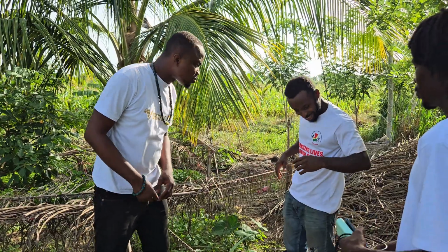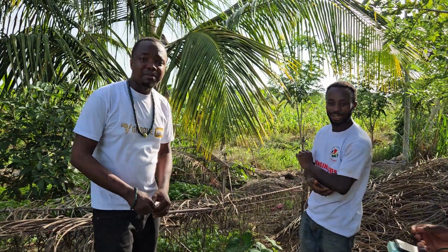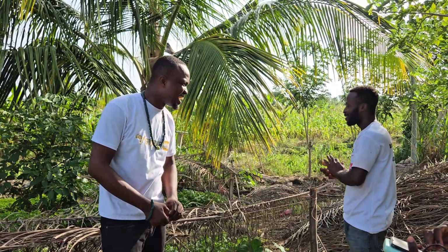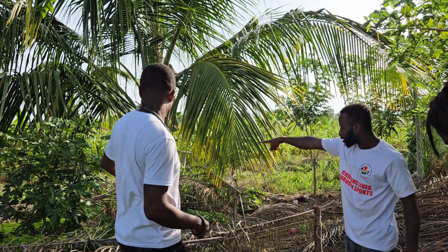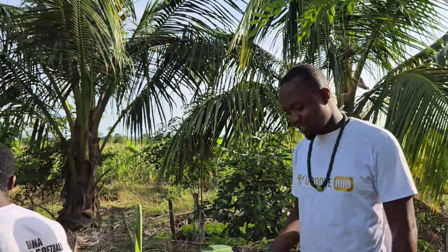I must confess, one of my bosses actually sent me to buy some seedlings. I have to check the ones that they are. Ah, okay. We have the other one, tomatoes. I don't know if you want to go and look at it.